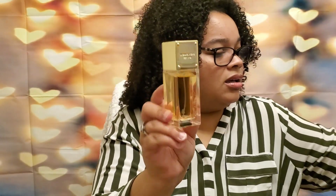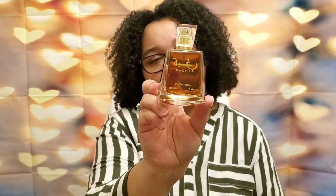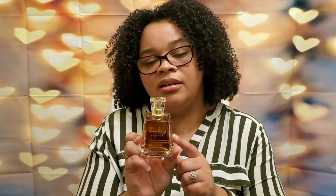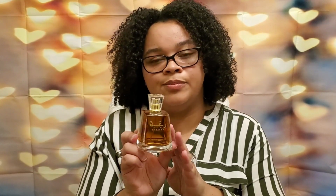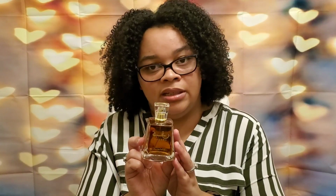And the next one is Ragba by Lattafa. Now, I bought this on recommendation of Amanda Coco Cabana. And she said that she got vanilla and sugar and a little bit of oud and this boozy effect. All I get is cognac, rum, whiskey, and any other brown liquor you could possibly smell. And it's not vanilla, it's not sweet, it's not good to me.